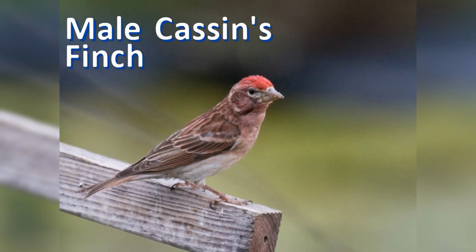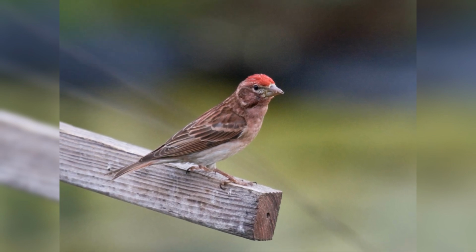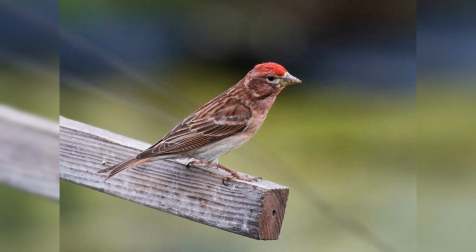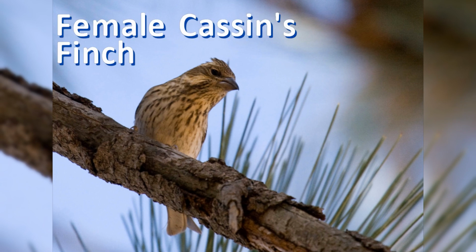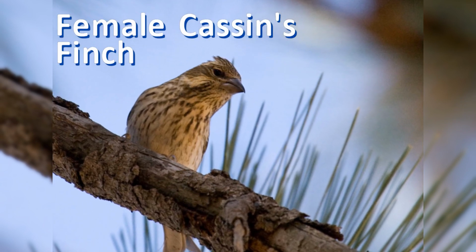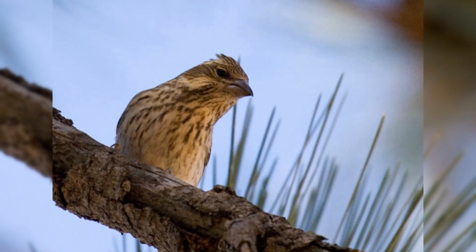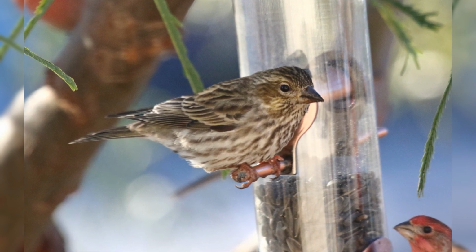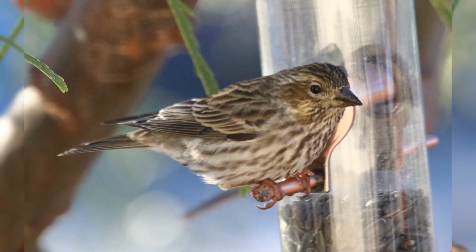Cassin's finches are very similar to purple finches. Cassin's finches are restricted to the dry conifer forests of the west. The male tends to be washed delicately with pink, with a deep rosy crown. Females are streaky as purple finches, but the streaks are darker and finer on a white background. Both genders have a large bill with straight culmen. That's the upper ridge of the bill. You may notice a slight eye ring on the female. If you live in the west or southwest, watch for these birds at your feeder in winter.